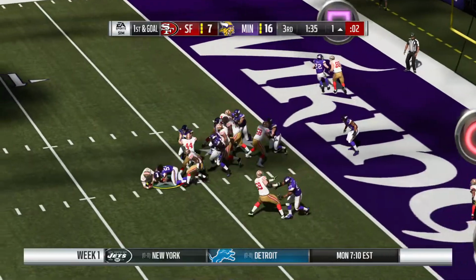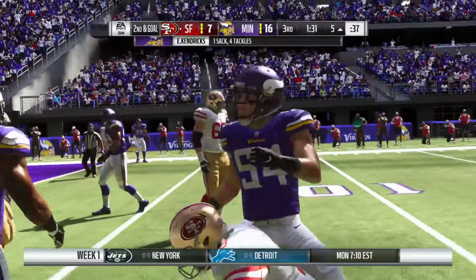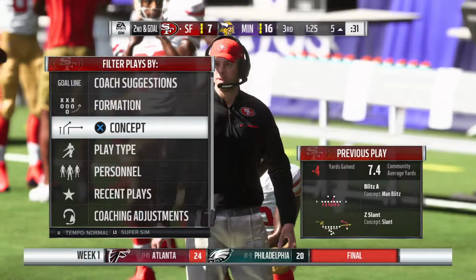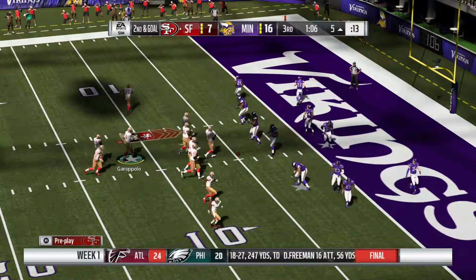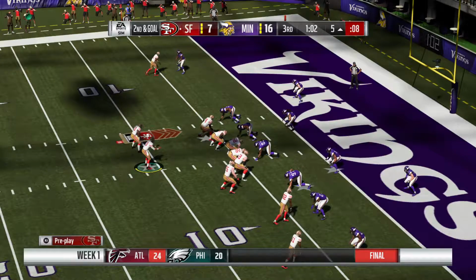To throw is Garoppolo. Blitz coming, and down he goes. Eric Kendricks coming in hard on the blitz. He gets him down for a loss of 4. Well, surprise, surprise. 1st and goal at the 1. No quarterback sneak. No running play. They decided to throw for it, but the pressure got to him quickly and put the quarterback down.